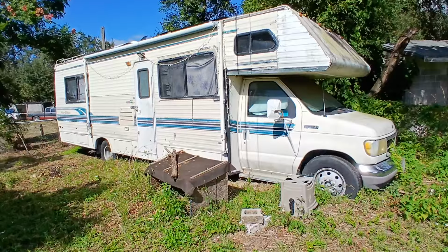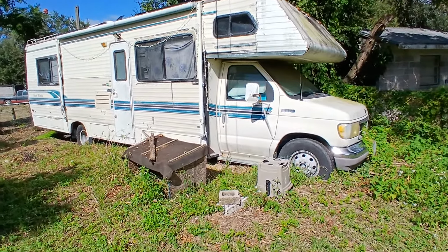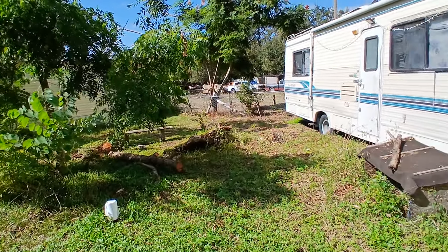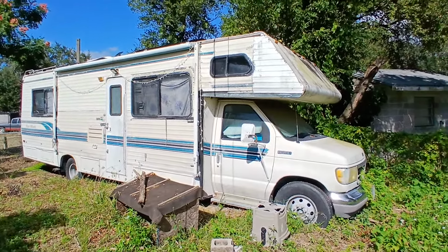See, you can't build a structure without a permit out here. You'd have to have a permit and stuff. But you're allowed to park your RV as long as it's behind your house line. And this is an RV. I can modify my RV, you know.